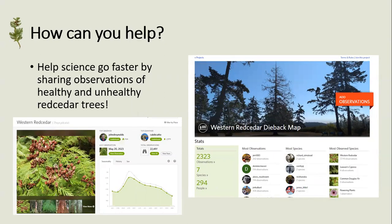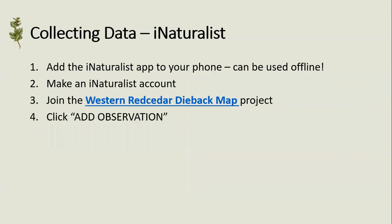As I mentioned before, we're looking at individual trees. So there's a lot of trees, and the more people that can help, the better. You're just helping the science go faster by sharing observations of both healthy and unhealthy western red cedar. This is all done through iNaturalist.